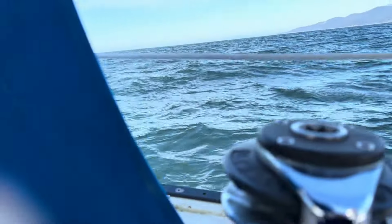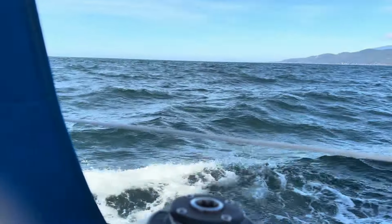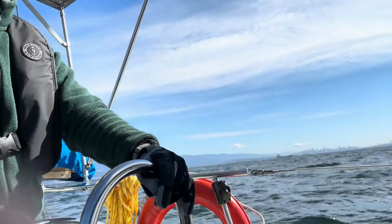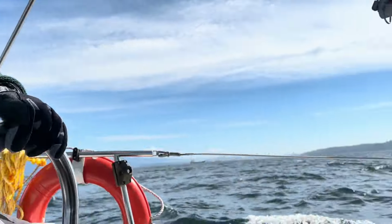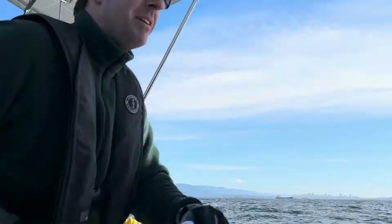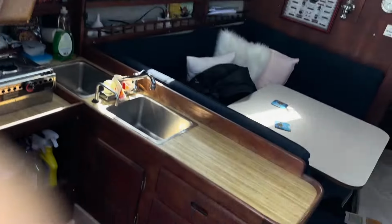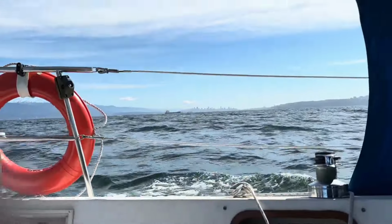Woo! Oh my god! It's exciting and scary and all of the above. We had our jib out still, and then we got a little bit of a gust, and everything in the boat just fell. Now we know. All right, we're gonna go!